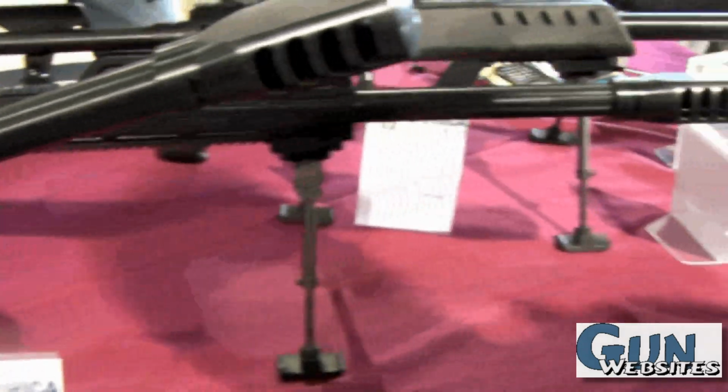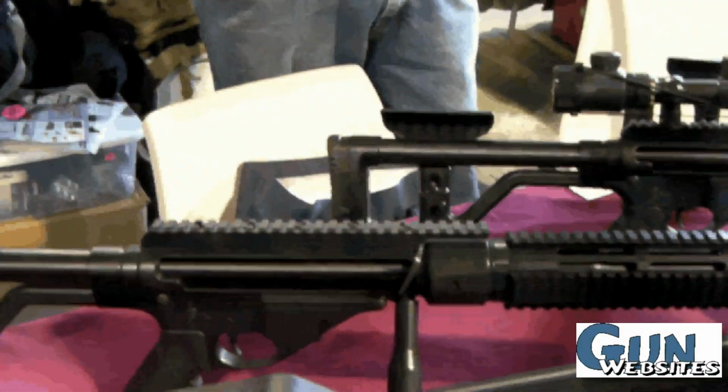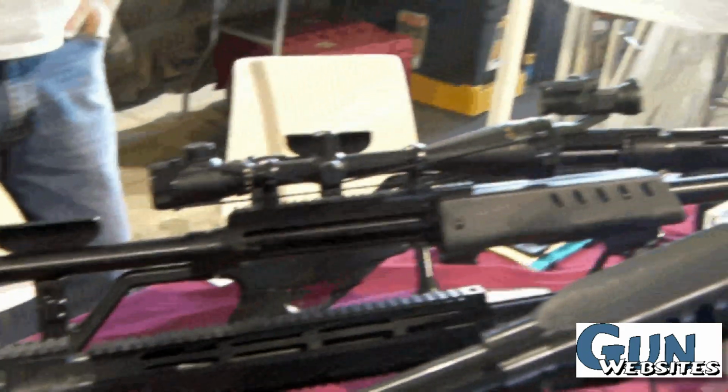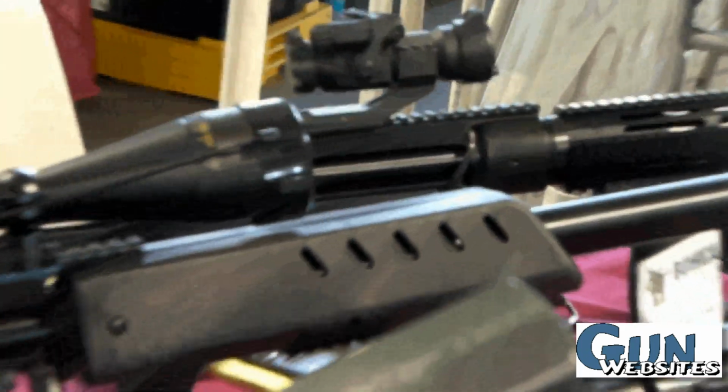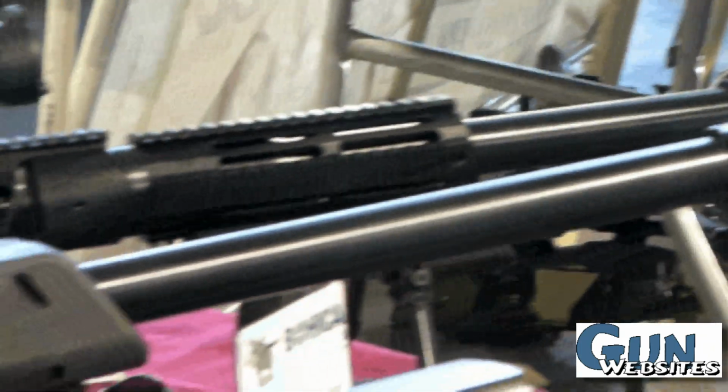I've got about 400 rounds through mine so far. Really? Wow. And I've had zero problems. Cool. That's good to hear. I'm at about 30. Really? That count probably kind of hits through mine. Huh. So I'm happy. I'm real happy with it.